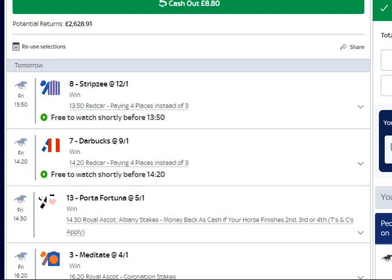The third selection is probably not very good value at all. It's 5 to 1 in a massive field. But I think, so the third selection is Porta Fortuna at 5 to 1 in the 230 at Royal Ascot. This is the Albany Stakes.